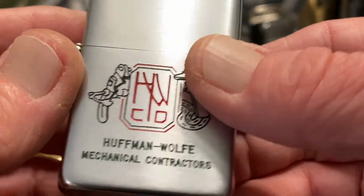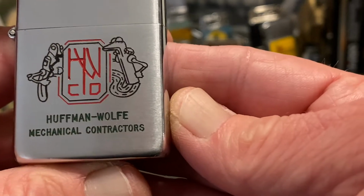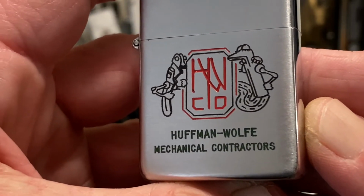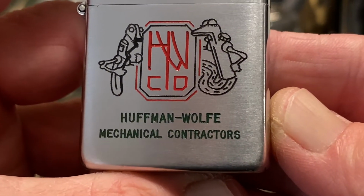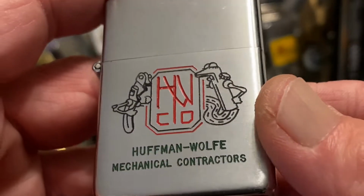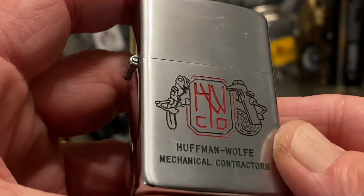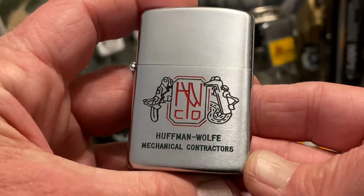There are some scratches, as I said, to the surface, to the finish, here and there, especially to the back of the lid. But the paint all appears to be there. I believe that is two colors, black and red. You never know what may show up in photos different from what I'm seeing with my eye, or what may show up different in a video.